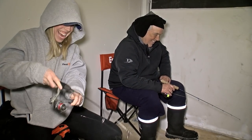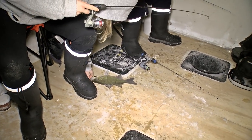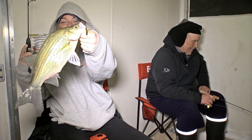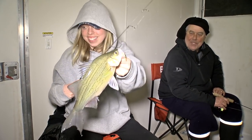There we go. Is he taking out drag? Oh, what's going on? Whoa, nice! Look at that. There we go. Now, folks, what is that? That is a giant white bass. Oh, wow. And you know what? We talked about it recently, those are delicious. And go stand by Matt once there.